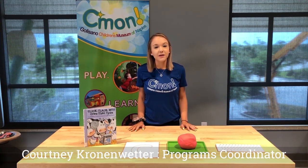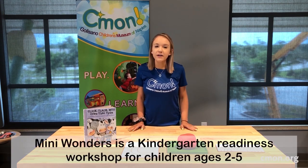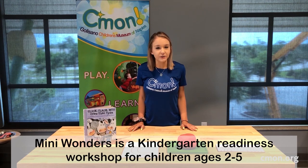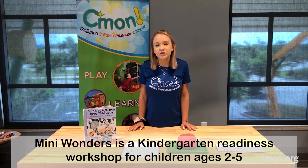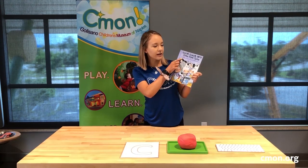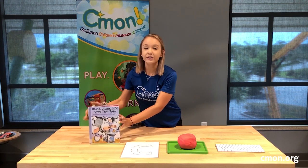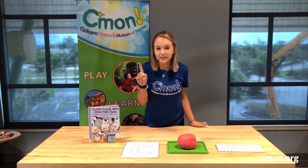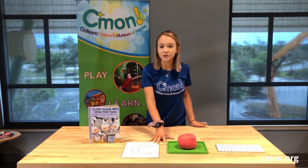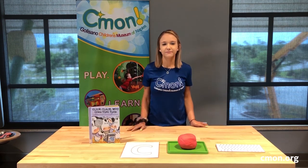Mini Wonders is a workshop for children ages 2 to 5 to build their kindergarten readiness skills. Today, we'll be featuring a book called Clack Clack Moo, Cows That Type, by Doreen Cronin, pictures by Betsy Lewin. We'll also be doing 2 activities, one to help our little friends with their fine motor skills, and another to help them with their letter recognition.